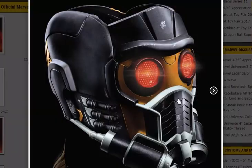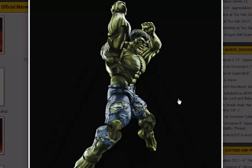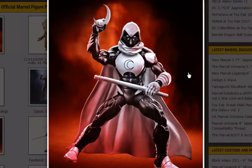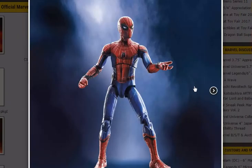Some role-play items. 6-scale Hulk. Jessica Jones looking very nice, and it is great to see her finally getting a release. Cannot wait for this wave in general. Moon Knight, this is going to be a hugely popular figure. I think it does look quite nice, and it features a surprising amount of new pieces on him. There's a lot of new armor pieces that are completely exclusive to this figure and aren't reused, so that is very cool. Looking like a nice figure.